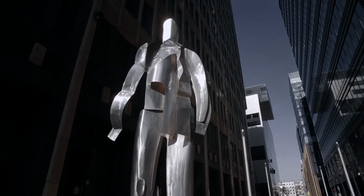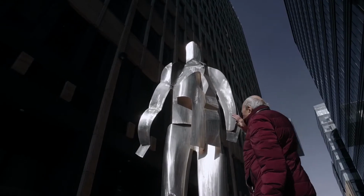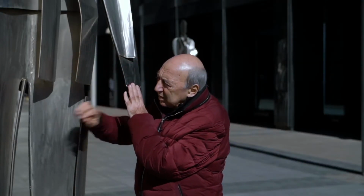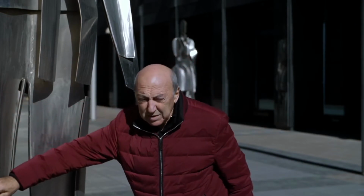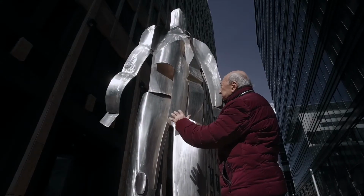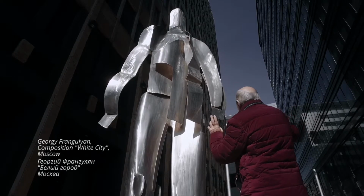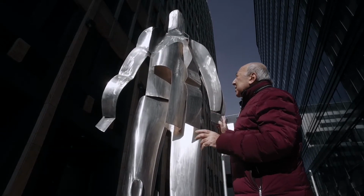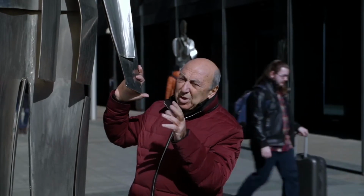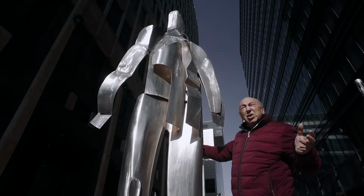Here come some stainless steel figures. The choice of material is intentional. A stainless steel sheet, 6 millimeters thick. It fits organically into the complex with glass, lampposts, with stainless steel elements used in this architecture. And it becomes a transitional dimension between a person and these huge, tall buildings.